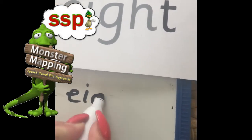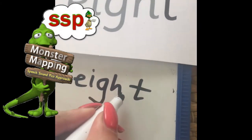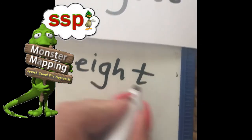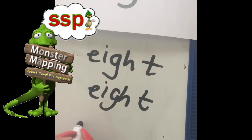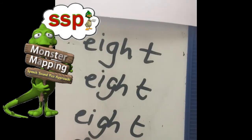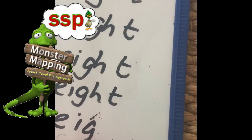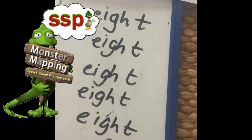A, T, eight. It doesn't matter if there's a slight space there, it's just because the brain is saying, okay, that's one part, that's another part. Eight, A, T, eight, A, T, eight, A, T, eight, A, T, and he does it five times.